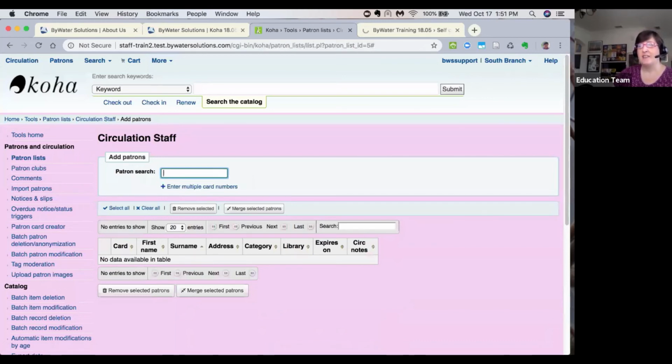Yes, George, exactly. When you add a whole classroom of students at the beginning of each school year, these are all Mrs. Jones' students. You can just scan those barcodes in or add them in however you want to, copy and paste them, and you're all set to go.